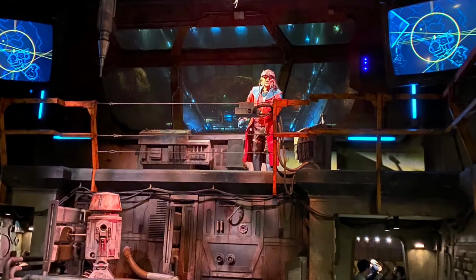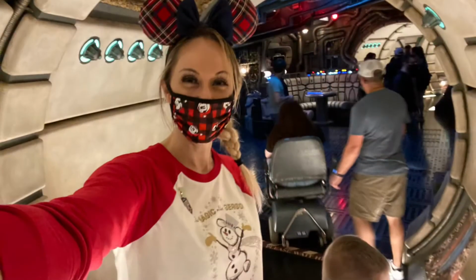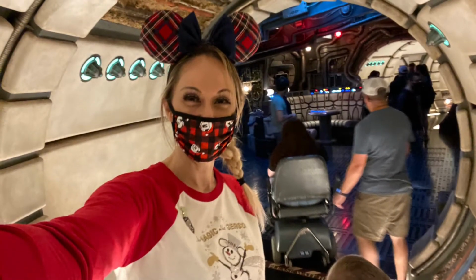After photos, we decided to try our hand at flying the fastest hunk of junk in the galaxy in Millennium Falcon Smuggler's Run.